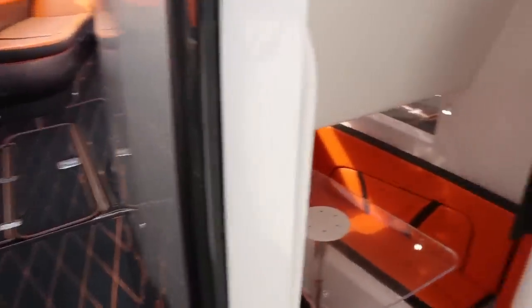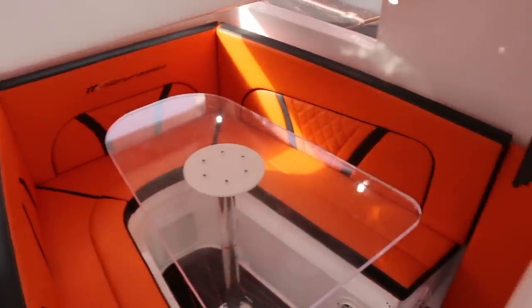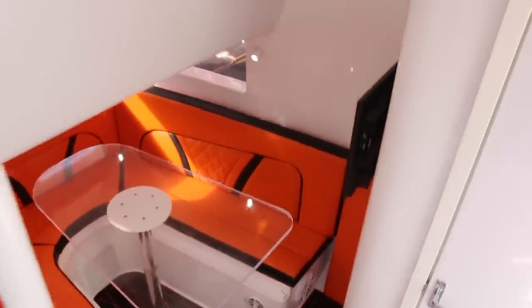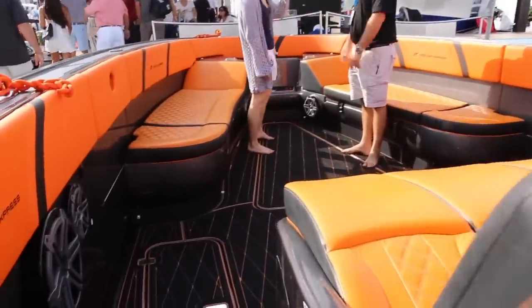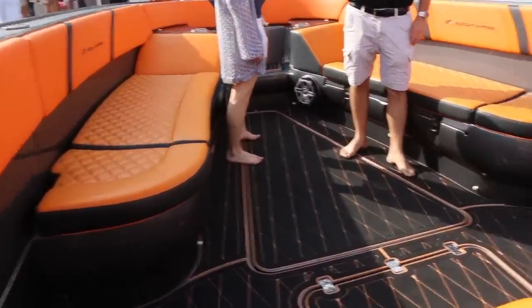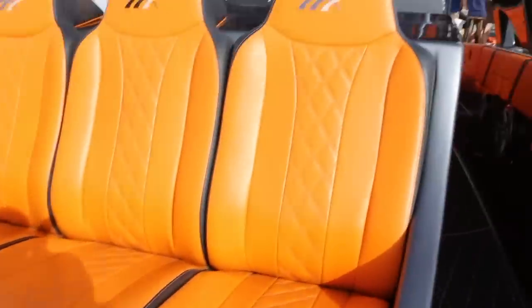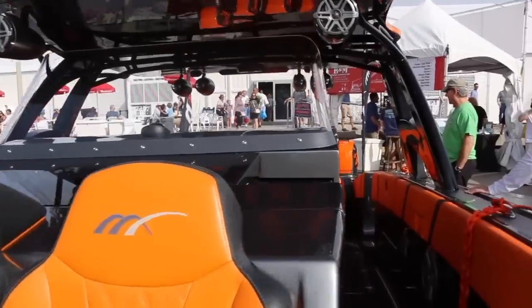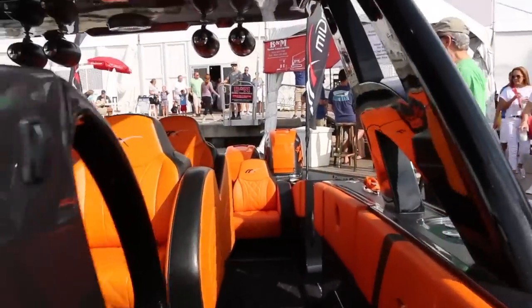Let's take a look at this cabin in here. All right. Very similar cabin to the other one that we just saw. Nice little TV, a table. Very nice boat. Guys, Midnight Express representing their five engine Mercury Verado.